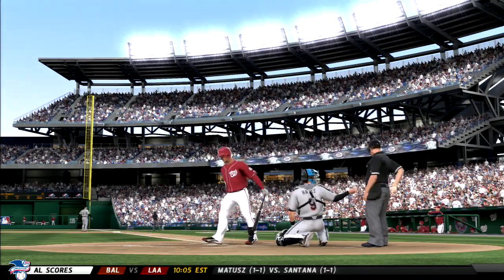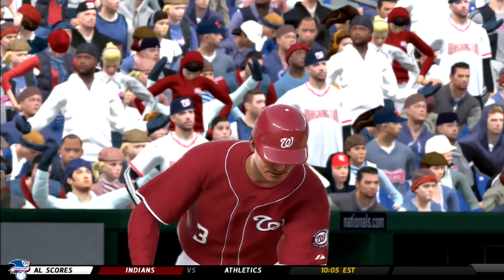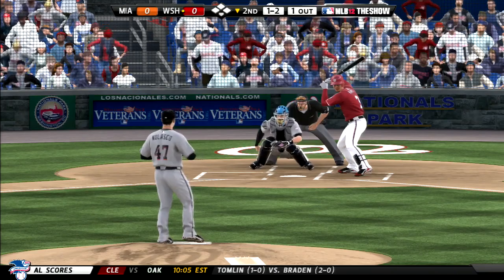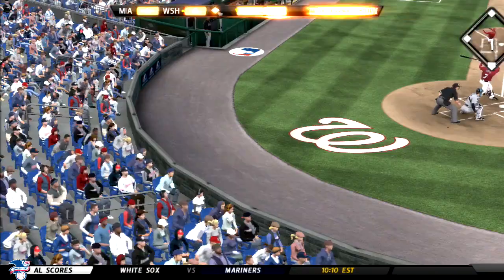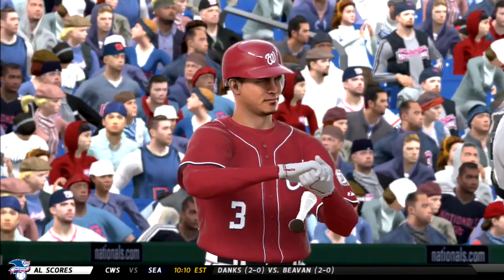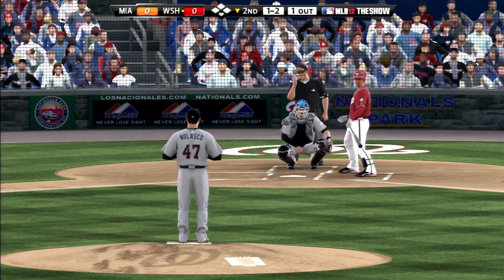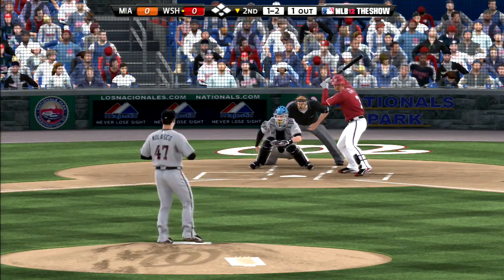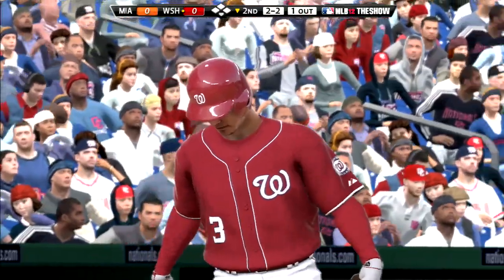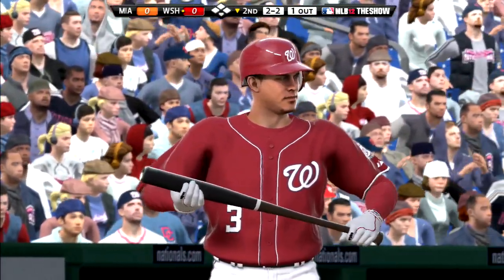Now a ball hit foul off to the right and up into the crowd. Bottom of the second here with no score. And this is fouled straight back. Lays off, 2-2 now. Ooh, a tough take there on 1-2, especially after fighting off so many pitches prior to that one.